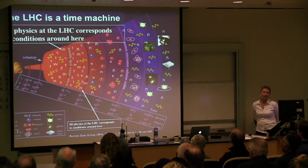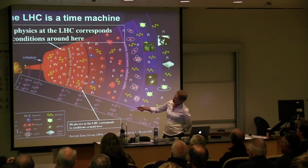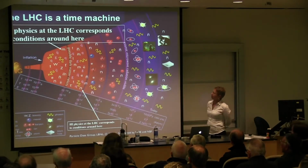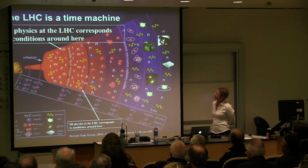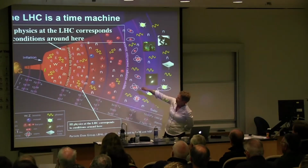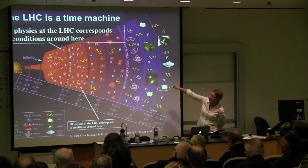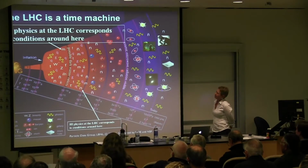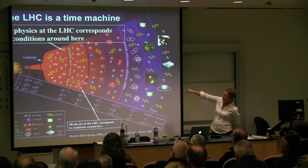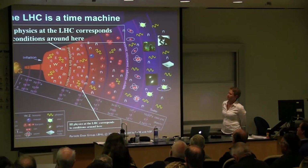Another thing is that the LHC is sort of a time machine. This shows here the history of the universe, starting from the Big Bang. And there was something that is poorly understood, but it's called inflation, that you might have heard about. There was actually very exciting news quite recently on this. And then after that, at the very beginning of the universe, you have a kind of soup of fundamental particles: quarks, Z bosons, W bosons, etc. And these all are interacting, and these are particle physics interactions. And the LHC basically creates energies that are so high that we can see again these interactions.